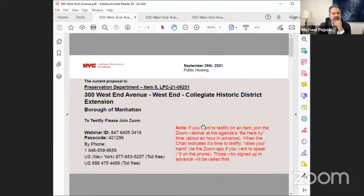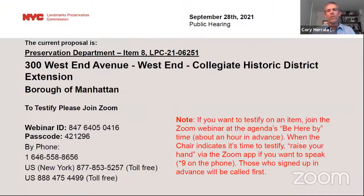We'll move on to the next item. Next item is public hearing item number 8, LPC 21-06251, an application for a certificate of appropriateness in the borough of Manhattan, block 1166, lot 1, 300 West End Avenue in the West End Collegiate Historic District Extension. This is a colonial revival style apartment building designed by Schwartz and Gross and built in 1916. And the application is to extend a rooftop bulkhead.